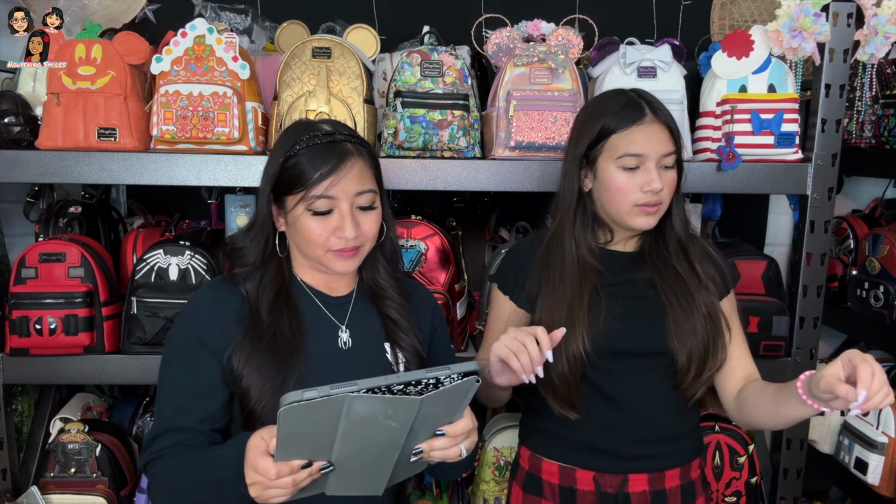Otherwise, it's not useful to me to have the organizer if I can't fit in everything I need. But it's supposed to be the size of the bag. So yeah, I'm assuming that the way it's made, it should fit perfectly into the Loungeflies, right? Like at least the standard size minis. Because then it would just toss around if it wasn't.